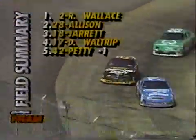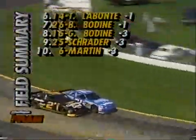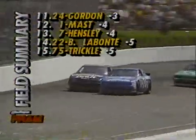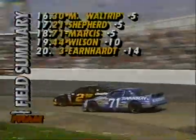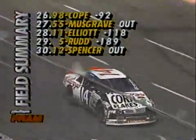Earnhardt led 1 lap of this event, but ran up front for quite a while. He had dropped to 20th position, Bob, after he started having some engine problems. Here's another Fram field summary. It'll show you 4 cars on the lead lap. Rusty going in turn 1 alongside Dave Marcus. Marcus racing him there a little bit.